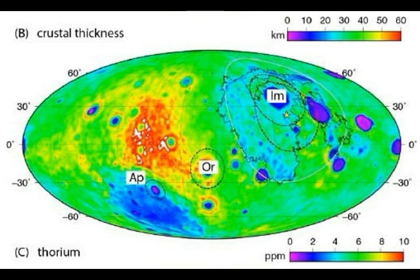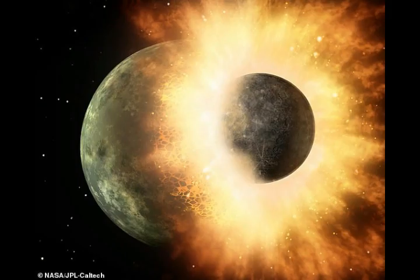The model showed the impact would have thrown up vast amounts of material, and that this material would have fallen back onto the moon's surface, burying the crust on the far side in 3 to 6 miles of debris. The model also provides a good explanation for the unexplained differences in the isotopes of potassium, phosphorus, and rare earth elements like tungsten-182 between the surfaces of the Earth and the Moon. They said, our model can thus explain this isotope anomaly in the context of the giant impact scenario of the Moon's origin. And the researchers explain this is a paper that will be very provocative.